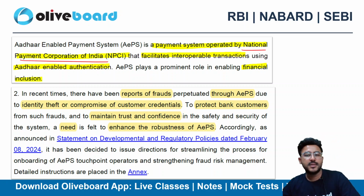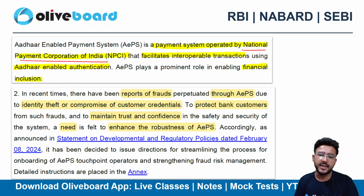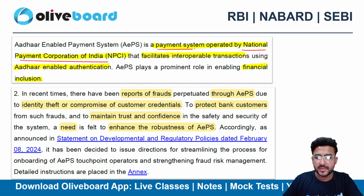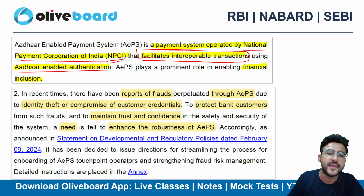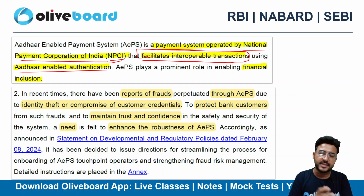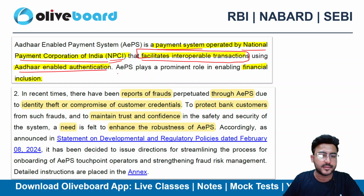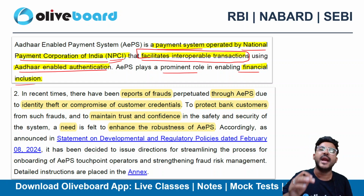Here I have pasted screenshots from the circular so that you can get a feel of it, though I advise you to read it in a summary manner. You can download this PDF, read it in a summary manner and watch this video. That's also fine, right? The Aadhaar enabled payment system is operated by NPCI, your UPI entity, that facilitates interoperable transactions using Aadhaar enabled authentication. How will we be authenticating the transaction? Via Aadhaar, right? Via our Aadhaar based OTP or maybe biometric. AePS plays a prominent role in enabling financial inclusion. We all know that AePS has enhanced financial inclusion.